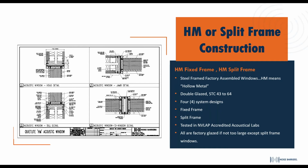They are typically double glazed, so we would have two pieces of glass, one on the inboard and one on the outboard, or source side, and those are rated up to an STC 43 to 64. We do have 4 other system designs for our windows, but we really do try to stick with these 2 designs in the fixed and split frames for these types of applications.